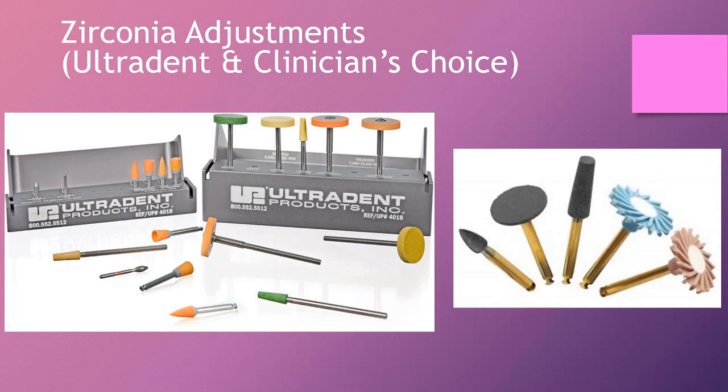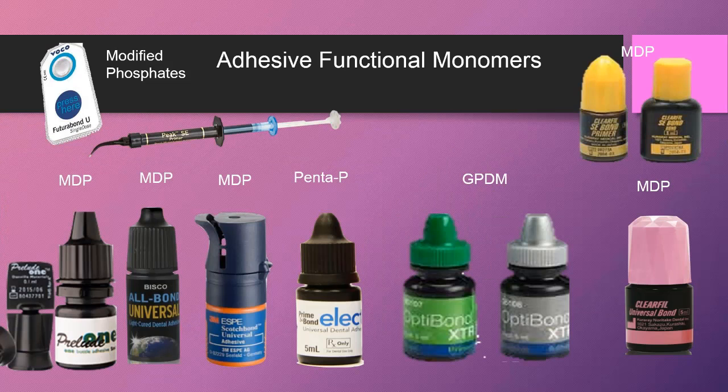I use typically a fine diamond followed by some type of kit that's made for adjusting modern ceramics. So whether it's Ultradense on the far left is one of my favorites, or Clinician's Choice on the far right, their ASAP system, both of those are 2 of my favorites, hands down. So there's 2 options there if you're adjusting ceramic. We'll go back into the ceramic primers in just a second, but I want to hit on adhesion that ties into grabbing onto those ceramic primers. It'll make sense in a moment.